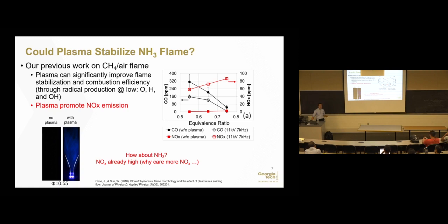I had this idea in early 2019, and I was stuck. I talked to my student, he agreed with me, and we didn't do anything. A few months later, suddenly one day I realized, hey, the NOx emission in an ammonia flame is already very high. Why do I care about an additional 50, 60 ppm? Somebody is going to deal with it, but not me. So I talked to my student, let's do it, see what's going to happen. And so we started the experiment by the end of 2019.